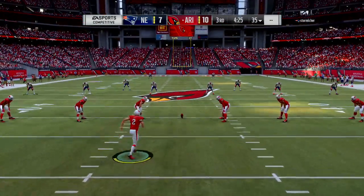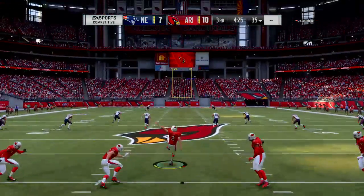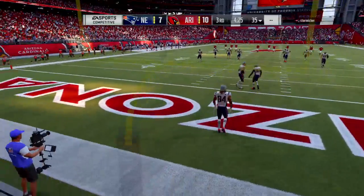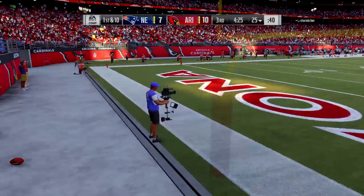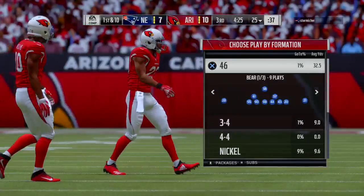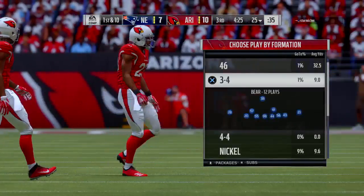The Cardinals set now to kick this one away, and off we go. And that'll carry over the back line of the end zone for a touchback. Here comes the Patriots offensive unit. They'll have it first here to begin the third quarter.